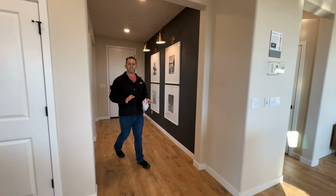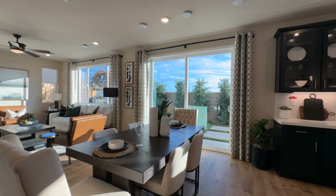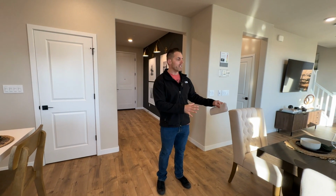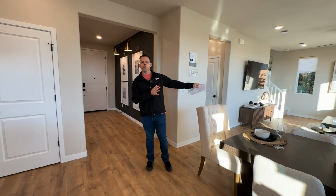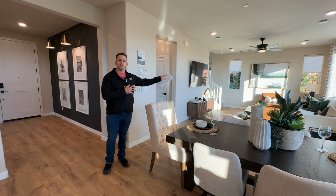And then coming back this way, you're going to be into this great room concept that's going to be your kitchen. It's going to be split with your dining room area. And then you're also going to have your living room area that's also going to have your garage. You're going to have the stairs that go up to the second level.